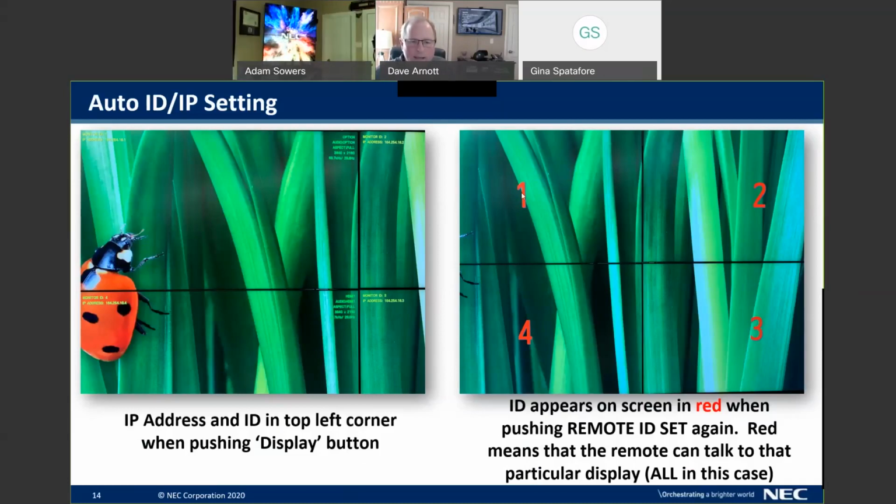And then using the remote control again, when you push ID set, you can see this is how it lights up. So when you have global control, all are red. And then when you go to a particular monitor, when you hit control ID set number 2, only 2 would be red and the rest would go white. And then you would go and press display, and you would only be controlling the 1 display. So it's really a must-have for setup and now simple control, I guess. If you didn't have a control system and wanted to be able to control the monitor, that's kind of a crucial thing to have.